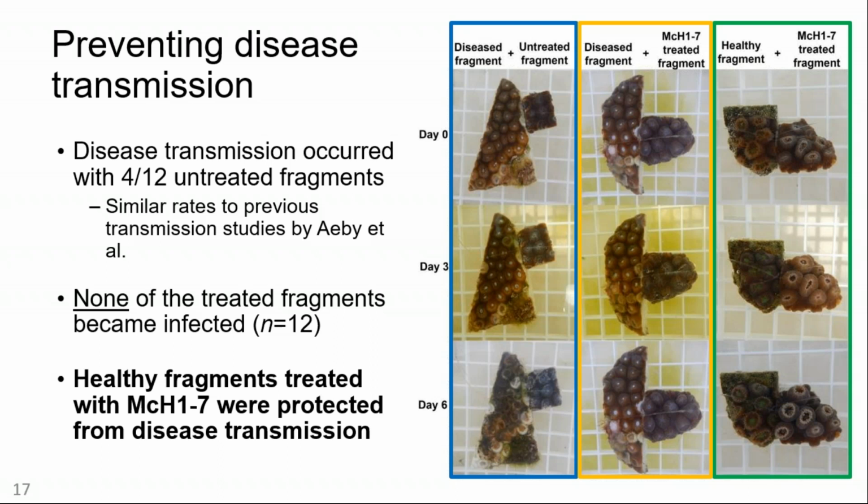If we take the diseased fragment and put it up against an MCH17 treated healthy fragment in the middle row in yellow, the healthy fragments never became infected. And the green column is just your controls with no disease, just to show that there was no negative effect of putting the corals against one another. So the main point here is the healthy fragments treated with MCH17 were protected from disease transmission.